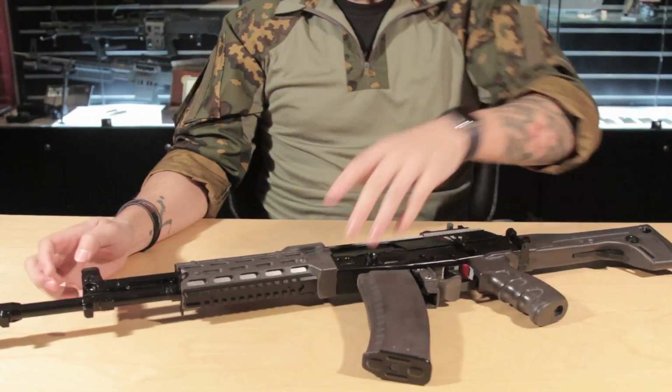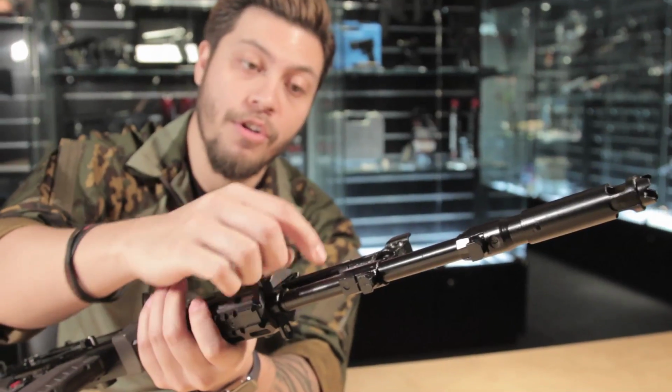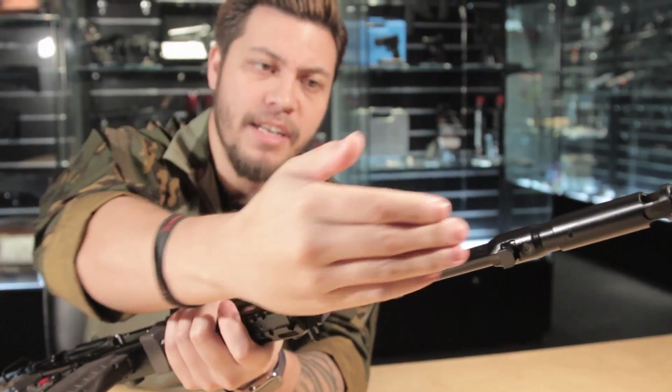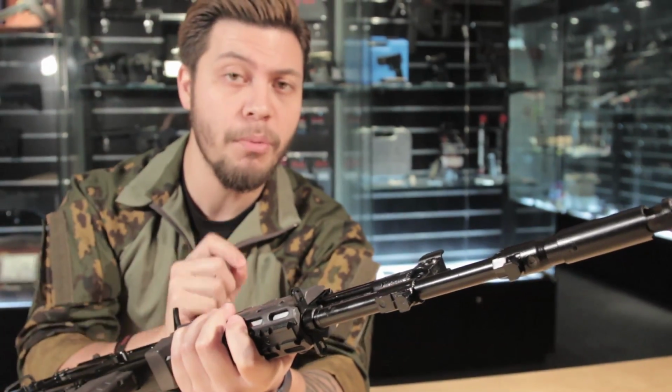Now, starting from the front of the gun, you have a full steel flash hider, full steel outer barrel, full steel gas tube, and full steel front sight. Inside this outer barrel is housed a 509mm 6.02 tight bore inner barrel.